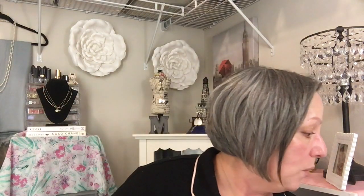If it's not so bad, I may use just a little bit of this, and sometimes I will follow it with my favorite primer, which is the Hourglass Mineral Veil. Today I'm not going to, because I applied quite a bit of this, and this also has an added SPF in it. But I love the way my foundation goes on with this, and this actually does a great job of blurring those lines and stuff.